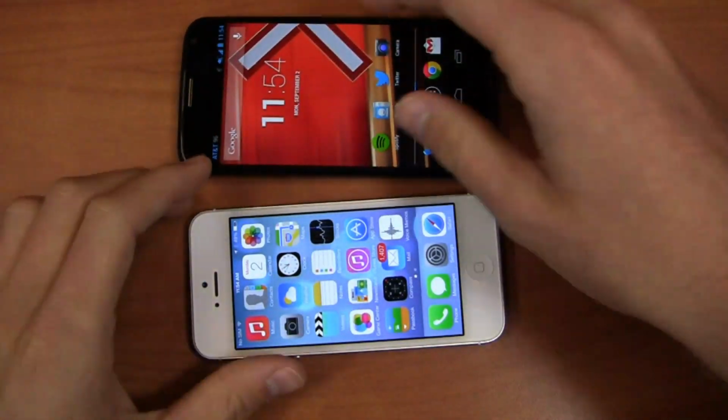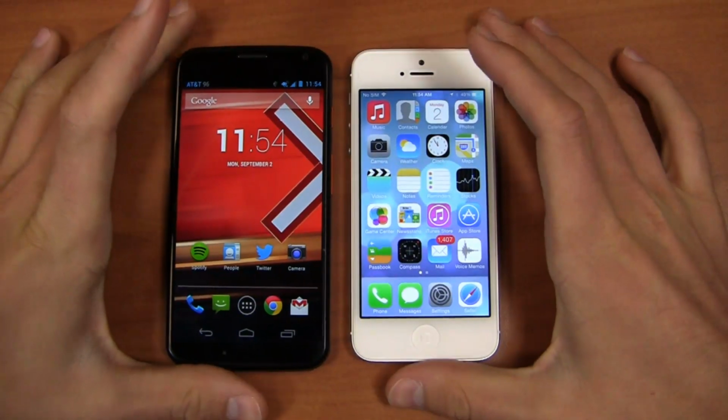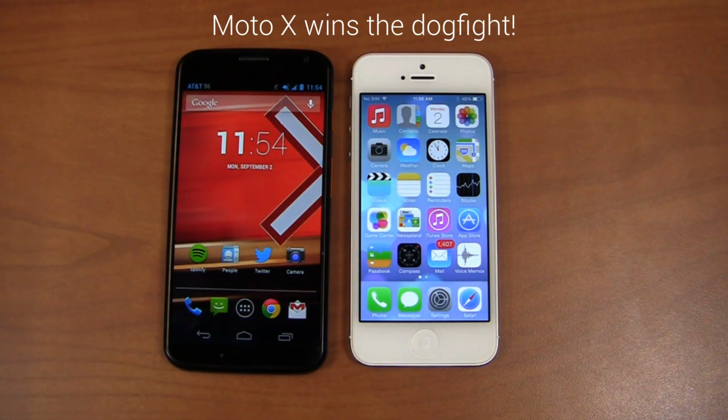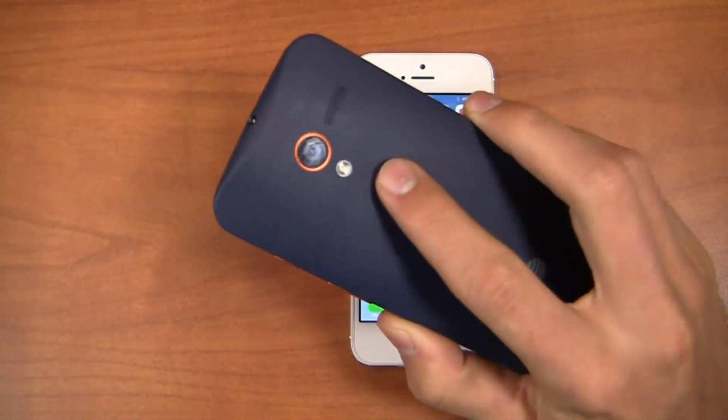So maybe you're a camera buff. Maybe you like the camera on the iPhone 5 a little bit more. Maybe you like the ecosystem of Android. Whatever the case may be, decide what's best for you. But overall in the dogfight, the winner is the Moto X. Android 4.2, incredible improvements from previous versions of Android. This phone feels great in the hand. This is a phone, I had to call it a phone man's phone, if you will.